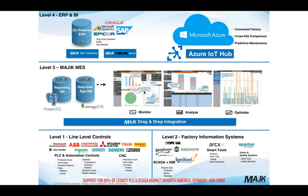We give you all kinds of reporting for monitoring, analyzing, and optimizing your equipment, as well as providing that data out to other third-party systems like your ERP system, maintenance management systems like Fix, and also up to Microsoft Azure through the Azure IoT Hub if you're wanting to do more cross-site comparison, high-level predictive maintenance, things like that.